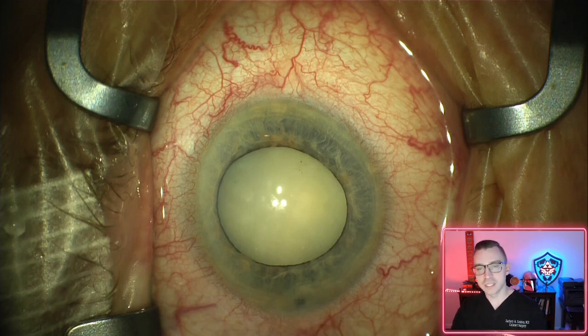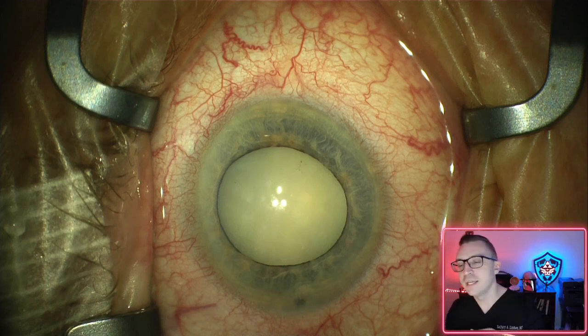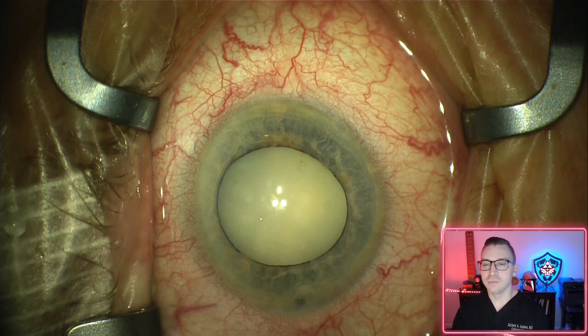This patient, when I was testing his vision in my office, he could tell me if the lights in the room were on or off. He could maybe kind of tell me if my hand was moving. He could not tell me if it was moving side to side or up and down, but he could say, well, I see a shadow or something coming over my vision. So, blindness, essentially blindness. And so this patient really needs cataract surgery. And so we took him to surgery, and I want to show you guys this video.